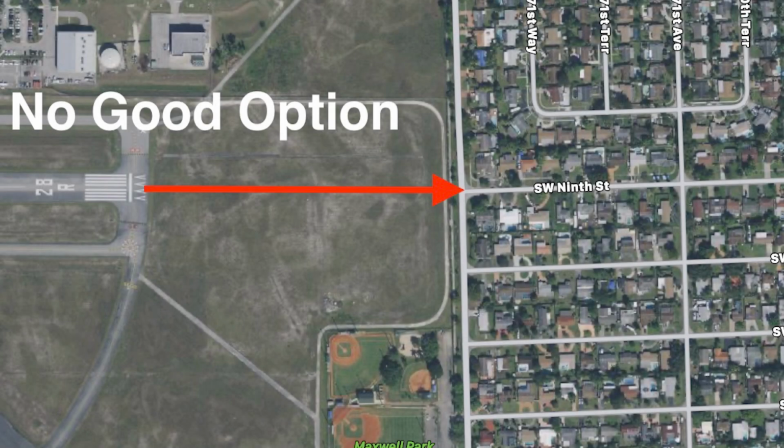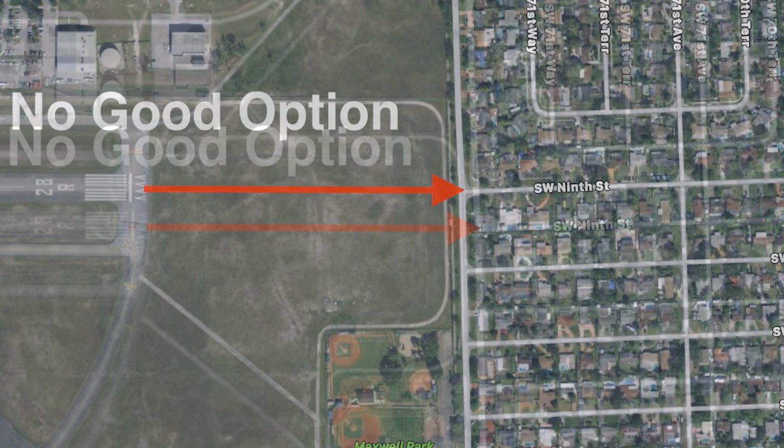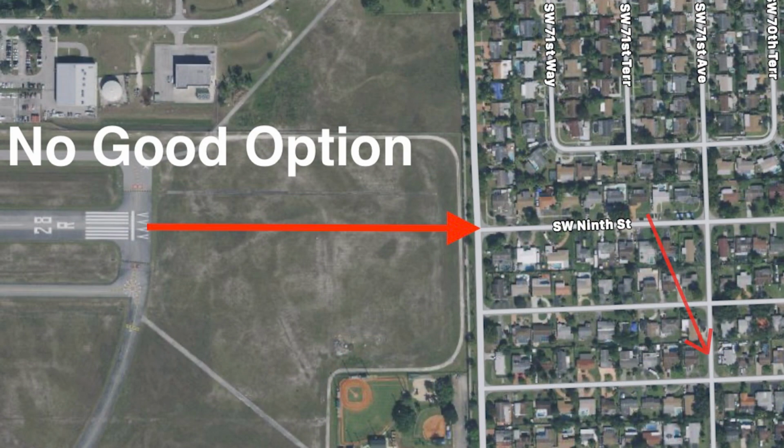In this case, there were no really good options. The only option I can see is to land straight ahead on 9th Street and try to avoid cars. Probably not going to be able to completely do that. Perhaps a right turn to land on 71st Street, and then you have traffic because it's more of a throughway.